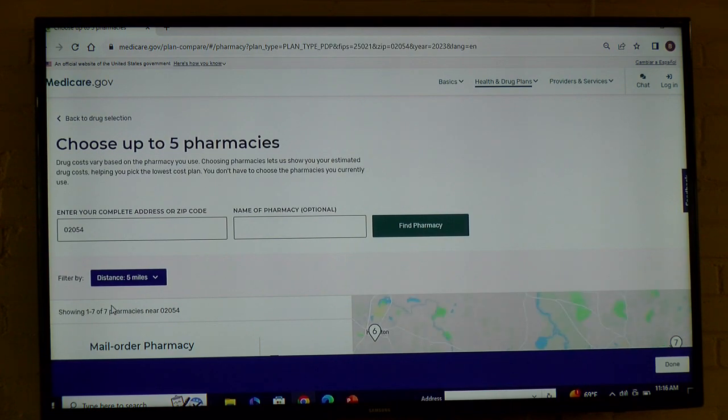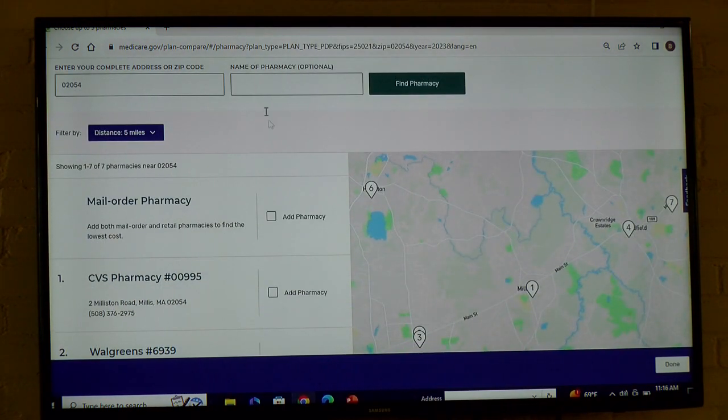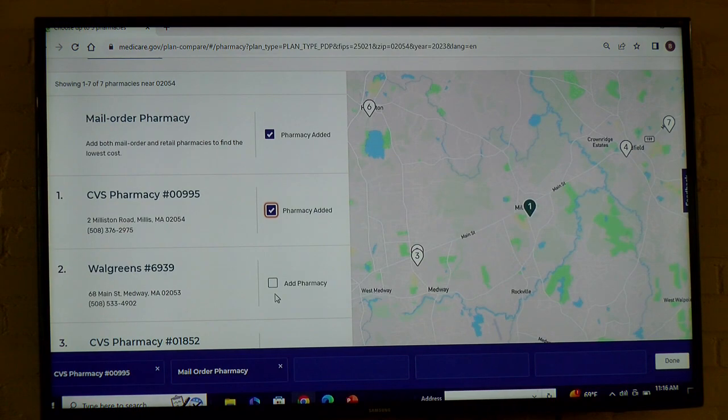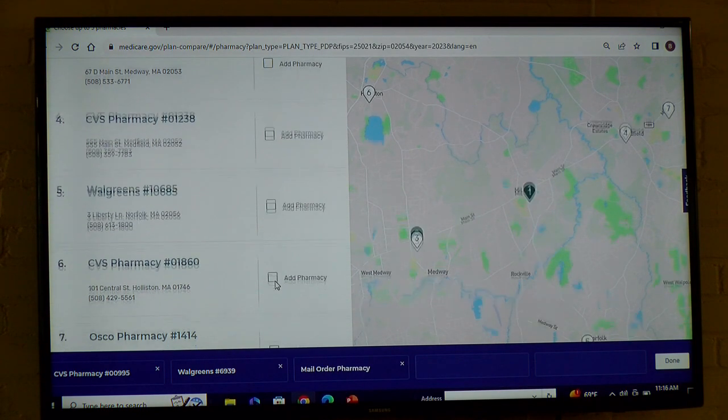Now we need to add pharmacies, and I'm going to add pharmacies that are nearby. First of all, I'm going to put in a mail order. It's never a bad thing to put in mail order. I'm going to choose CVS. I'm going to choose Walgreens. And I'm actually going to go down and choose Osco.